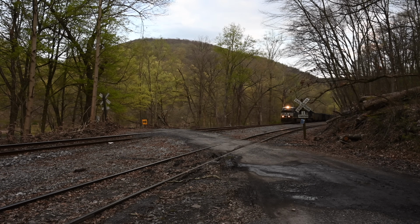Now set up back at Keating Junction, the crew of 633 has just arrived and are preparing to take the train south. After about 30 minutes of getting the train ready to roll, they departed the RJC holding track and headed for the Buffalo Line main.